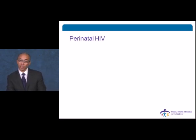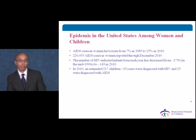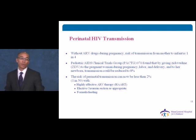Moving on to management of the HIV-exposed infant. There is an increasing proportion of women in the incidence of HIV in the United States. As such, there are more women potentially having children, therefore more potential for infants who are going to be exposed to HIV prior to delivery. Without antiretroviral drugs during the pregnancy, the risk is about 1 in 4. So there is a three-pronged approach to really decreasing perinatal HIV. One is making sure that moms get antiretroviral therapy during pregnancy. Two is elective cesarean sections as appropriate. And three, preventing breastfeeding for these potential mother-child partners.